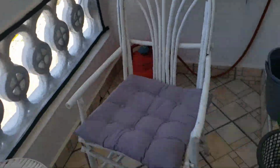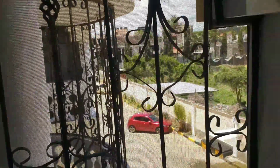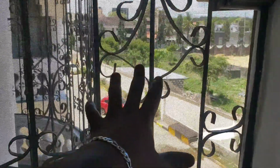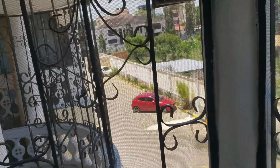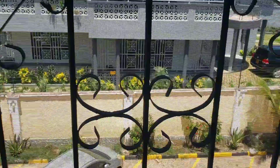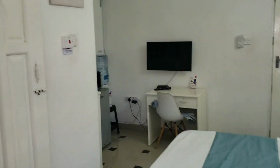So this is amazing, guys. This is the balcony. Very small for just two people because this is a studio Airbnb. So this is nice. As I told you guys, we have the parking lot on the other side. Very nice parking lot from here. You can see several cars on the other side. Very huge, big parking lot. So this is amazing, fantastic, cool. So this is the Airbnb, guys. Fantastic, guys. This is so much amazing.